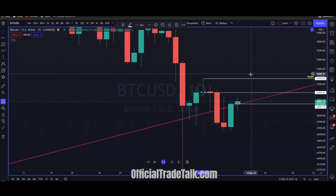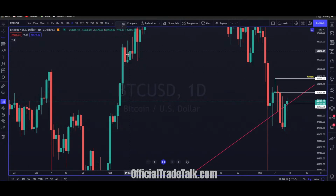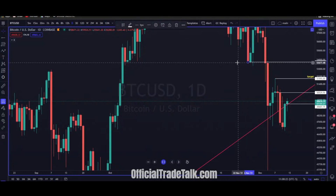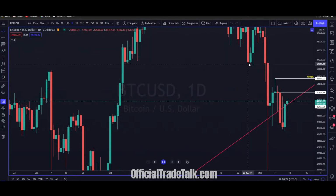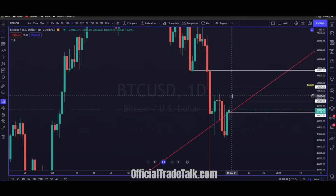However, if we do get up there and close a daily, our next level to watch will be the old support here. All right, that's going to be the next. Now, I know that this did break and close below, so you can use that if you want, or this. The price is different. All right, but either way, that's where your next target would be if you do get a daily close above this resistance.